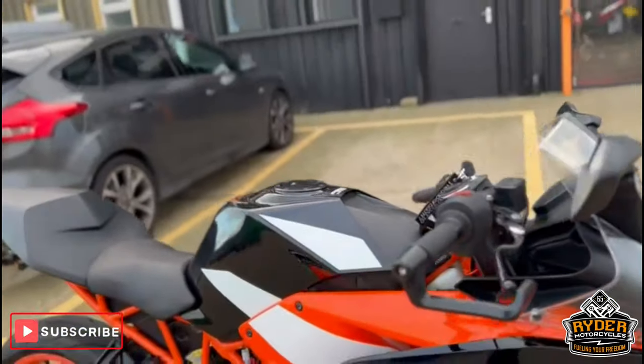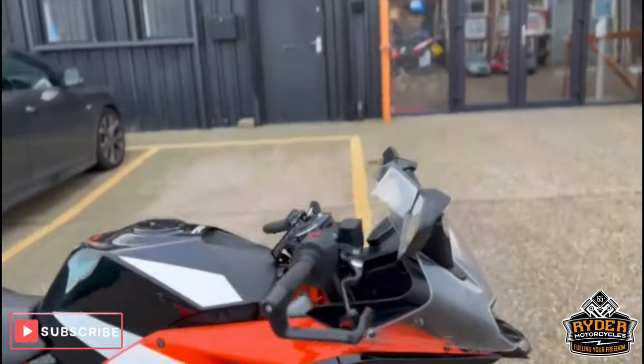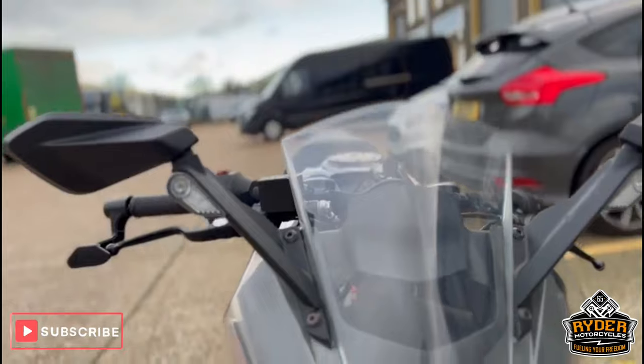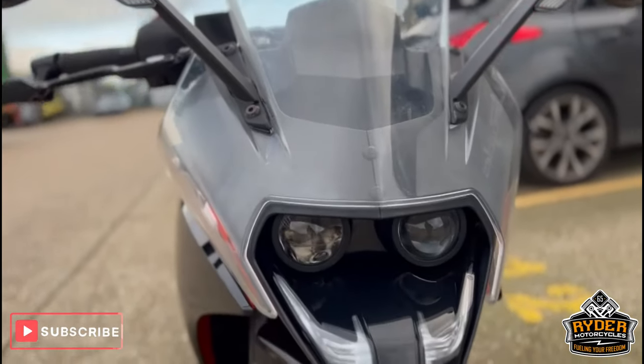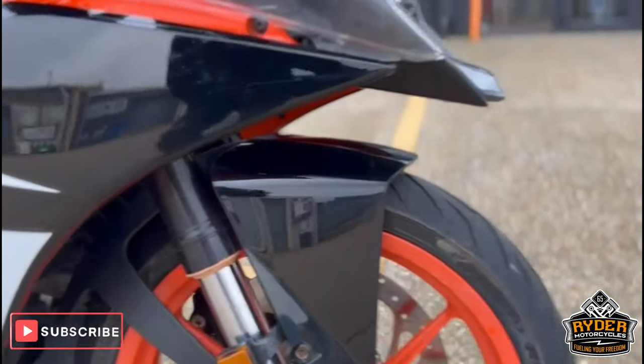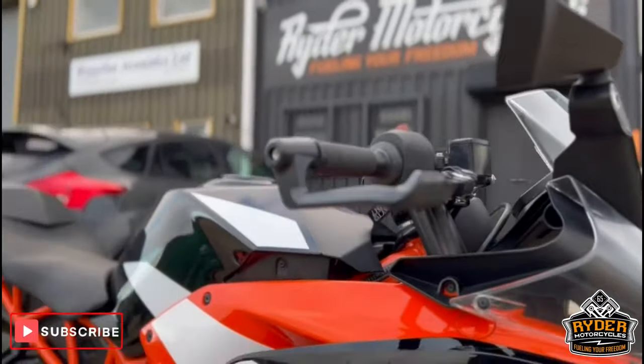It is currently lowered for the shorter rider. But we'll start off at the front. It's got the nice clear original screen. All the beaks in nice condition, nice are the lights. Wheels are nice. Has faded a little bit, but we'll see if we can get them a bit brighter in the valet.